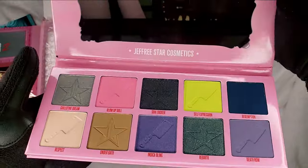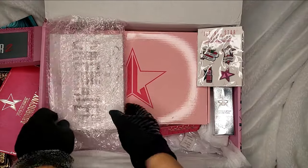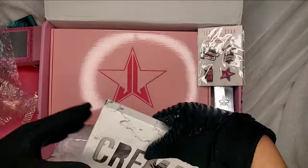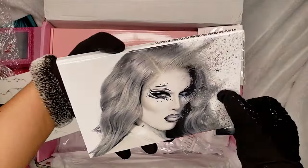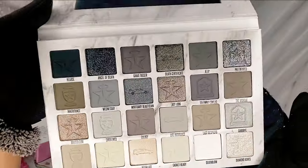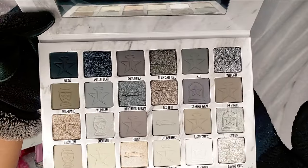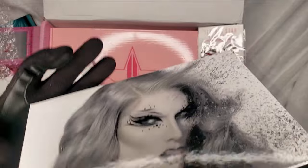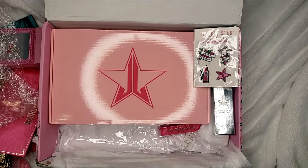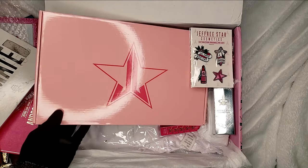Yes, stunning. Love that. Okay, the next one that we have is, of course, we do have the Cremated palette. So this is the fourth one. Let's open them up and make sure that we have everything in perfect condition. And yes, they are. Oh, stunning. Bam. And that's four, and we're supposed to have six. Okay, so that's 1, 2, 3, 4. Oh, and this one right.